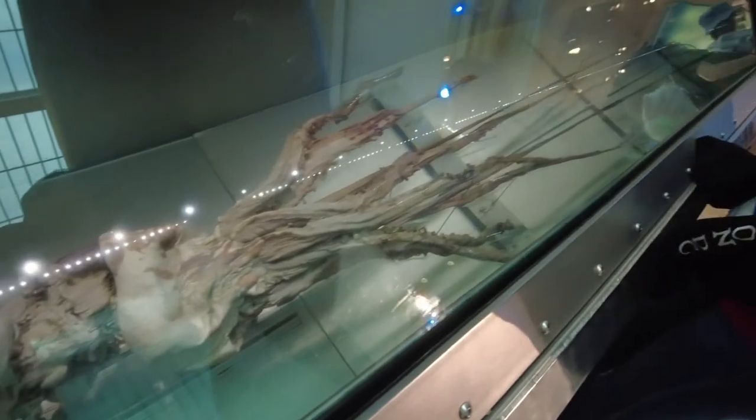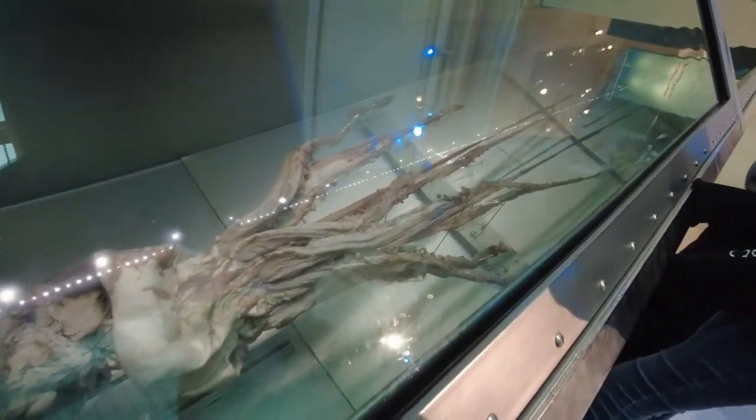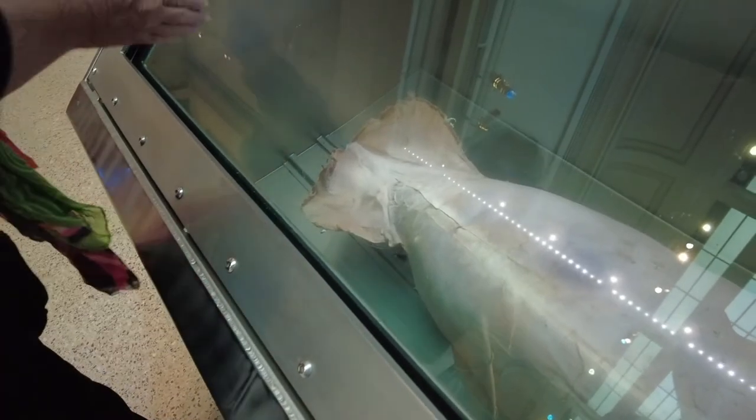36 feet long when she was accidentally caught. She is a 3-year-old immature female giant squid. Gross. And she was put in preservatives almost immediately, but she's been shrinking and shrinking. Oh, really? Yeah. She was 36 feet to start with, and she doesn't fill up the case now. Oh, wow.